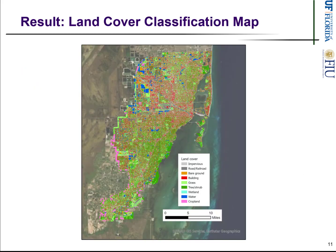This shows the result of the land cover classification process with 9 land cover classes. Dark green here indicates tree and shrub areas, and red areas indicate buildings.